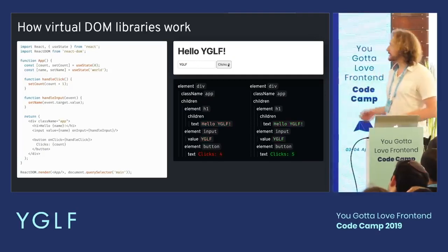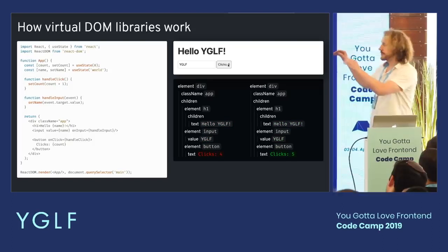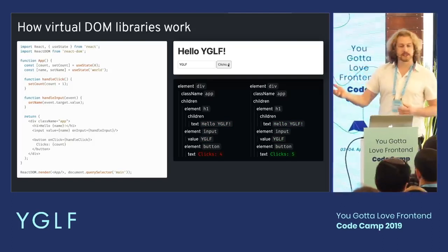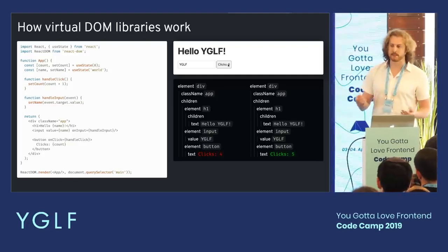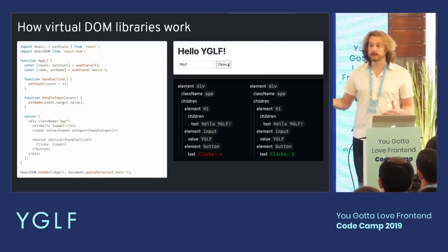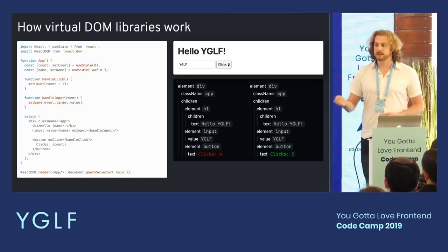So let's see what this process looks like. First, we look at the top level element. It was a div, it's still a div, so we keep it. Then we need to look at the attributes. It had a class name, app. It still has a class name, app. So we keep it. Then we look at the children. It had an H1. It still has an H1. So we keep it. Then we look at what's inside the H1. Some text. It hasn't changed.